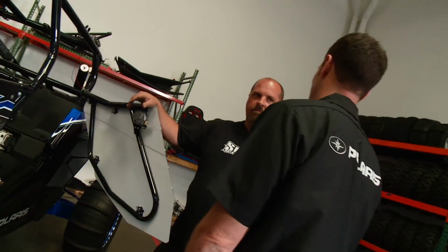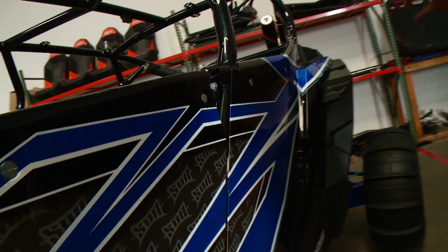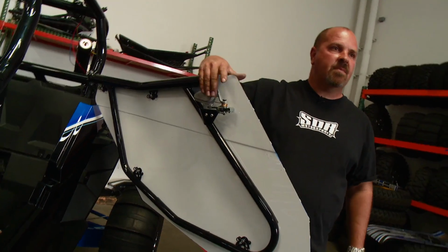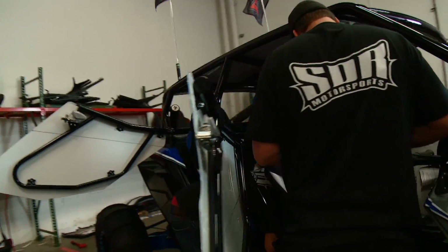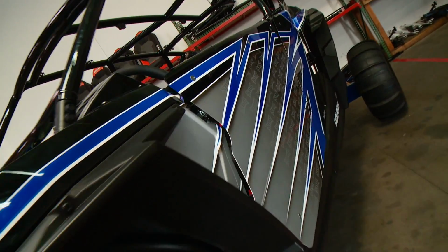Tim, you gotta tell me about these doors. These are our full opening doors. You can see it's shut nice and smooth. It actually reuses the factory Polaris latch on the back, so nice clean operation there. What we do is a full door from top to bottom. Our goal with our doors has always been on the 900 and carried through to the 1000, is that when the doors are shut, they look like they're part of the car.